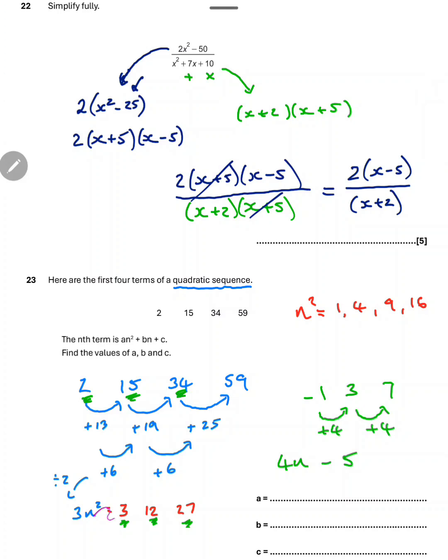So I'm just going to summarise all that together. We've got 3n squared plus 4n, take away 5. That is the nth term expression for my quadratic sequence. We do need to just finish the question. We've got it in the right form. Just make sure we put the right numbers in the right place. A is 3, B is 4, and C is, I'm just going to write it here, minus 5.